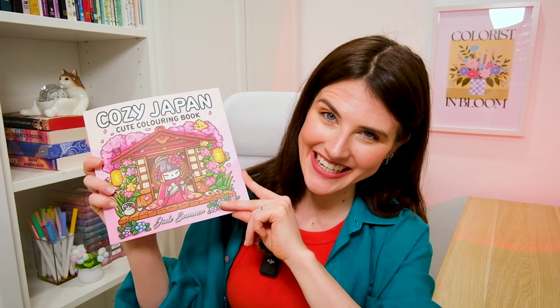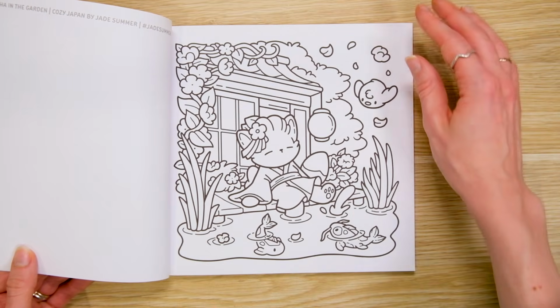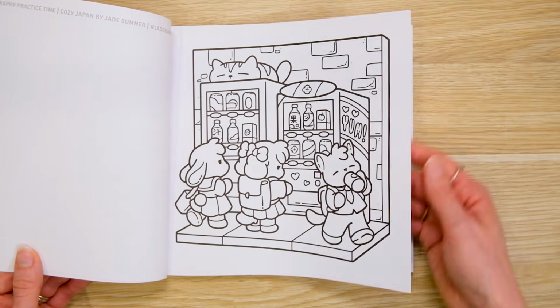And then the second book I picked up is Cozy Japan by Jade Summer. Are we surprised? I mean, if you're surprised, you're probably new here. And I will say I have actually had my eyes on this book for a while. I kept toing and froing as to whether I actually wanted to add it to my collection because the line work is quite a bit thicker than I'm used to.